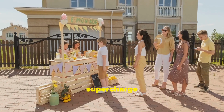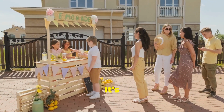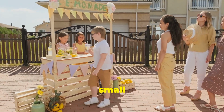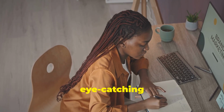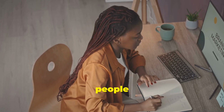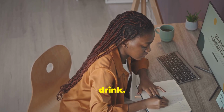So, if you're looking to supercharge your lemonade stand and attract more customers, consider giving PPC advertising a try. It's a cost-effective way to get your message out there and see real results. With the right strategy, you can turn your small stand into a bustling hub of activity. Start by designing an eye-catching ad that highlights what makes your lemonade special. Use vibrant images and compelling text to draw people in. Then brainstorm a list of keywords that potential customers might use when searching for a refreshing drink.